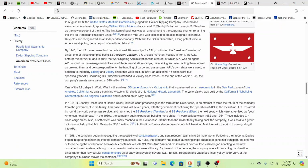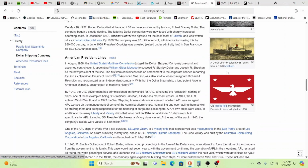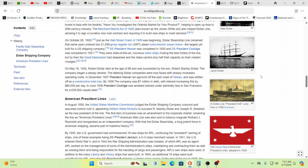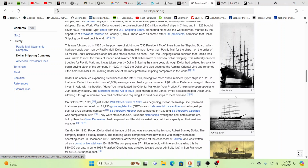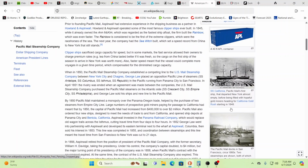So this is it. You see American President Lines. This eagle was adopted back in 1938. It's interesting. They called the company American President Lines because, as you could see right here, a Dollar Line President 535 liner from 1926. Dollar was the name of the family that started this business in shipping containers. As we can see, different ships named Dollar.